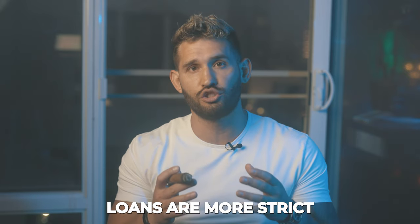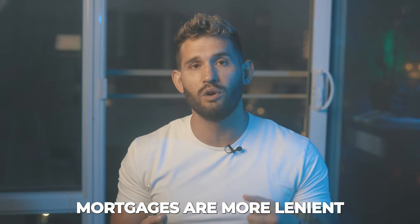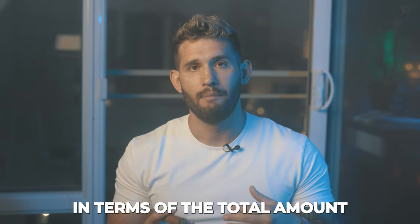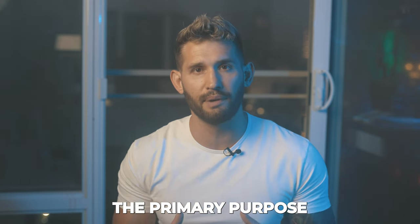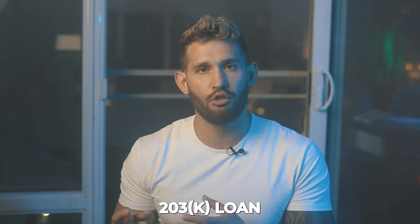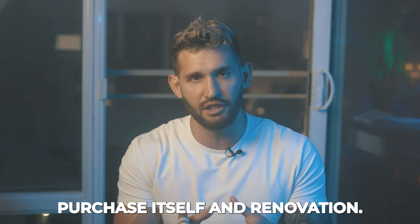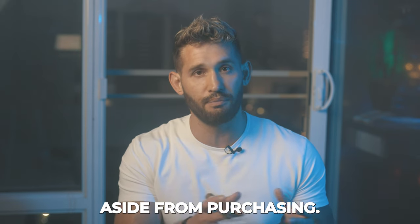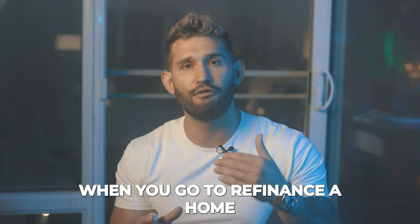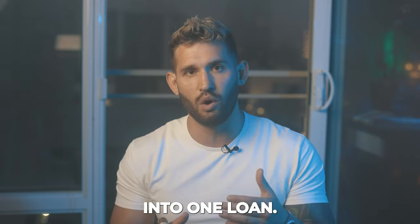However, the FHA 203K loans are more strict about the renovation work that can be done, but the home style mortgages are more lenient in terms of the total amount that's allowed to be borrowed for the renovations. The primary purpose of the FHA 203K loan is for the home purchase itself and renovation, but the home style products can also be used, aside from purchasing, when you go to refinance a home. And so you can roll the renovation expenses into one loan.